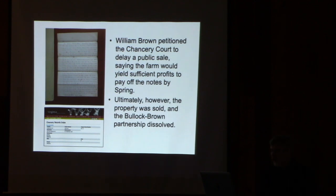And I can't tell you whether the sale was delayed or not, I just know that eventually it was sold. But the Chancery Court records are valuable to say they fought to hold on to this land. In some ways that's an interesting point, right? Whether or not you could persuade people to just wait a little bit longer. But they were up against a lot, and some of it was just environmental conditions and economic conditions beyond their control, right?